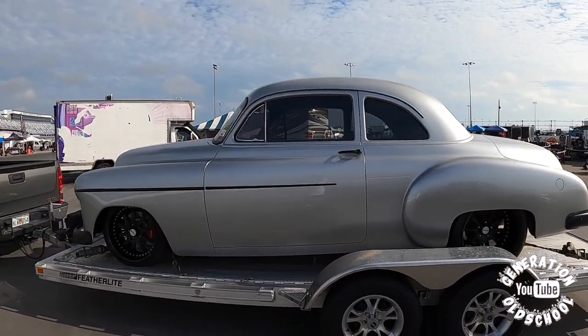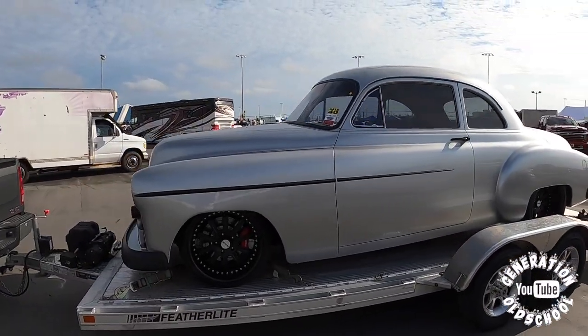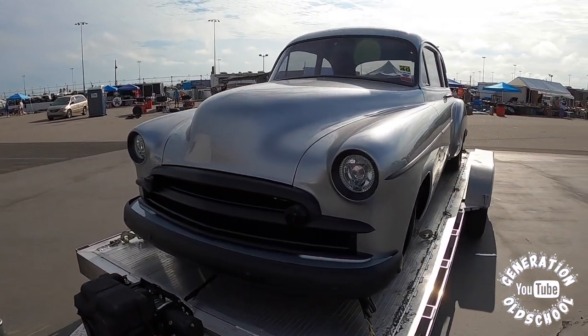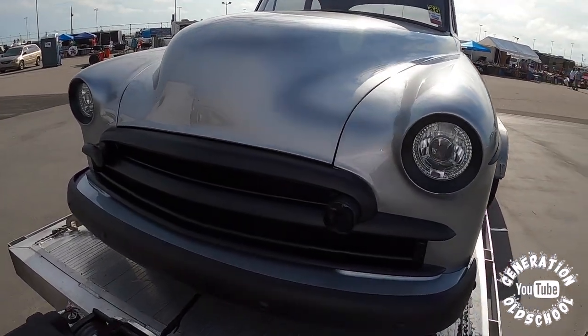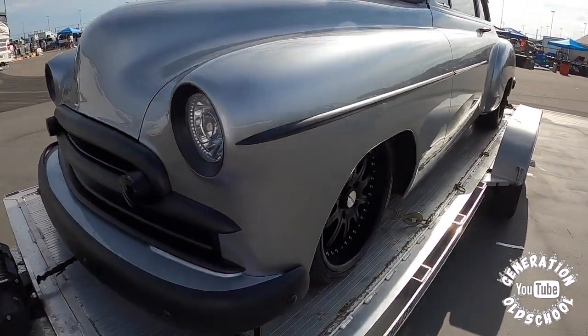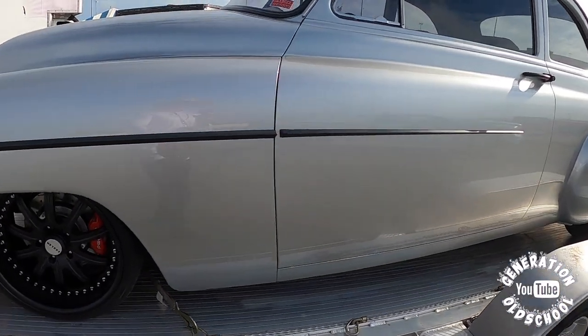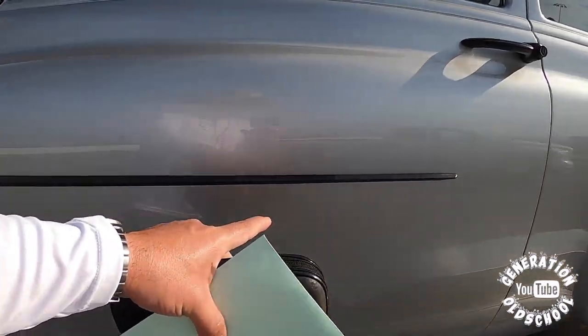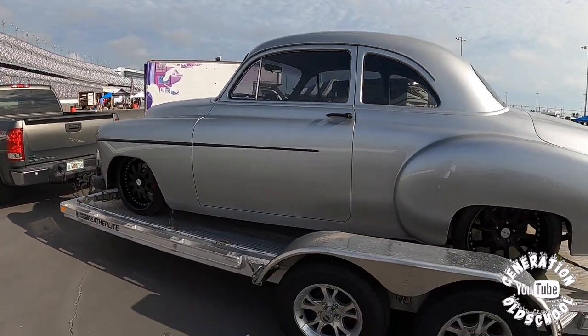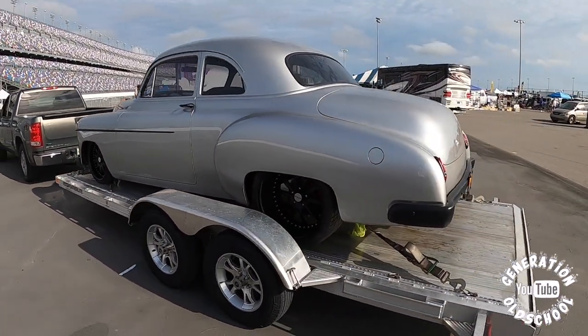Look at this, man. What a beautiful ride. All right, I had to show you this car. I really had to. I couldn't pass on this. I like how they removed all the chrome and they painted it matte black. All the chrome, the wheels, all of this is chrome and they painted it matte black. Beautiful car, man. Beautiful combination. It came out really nice.